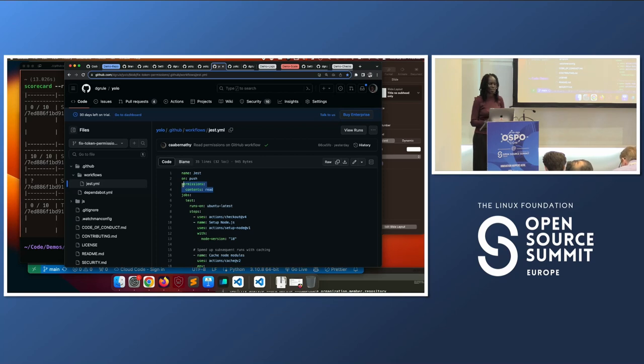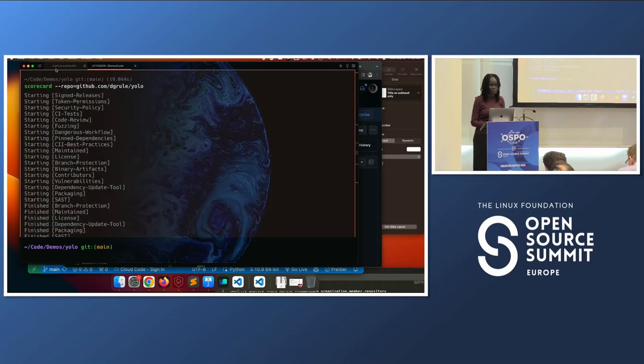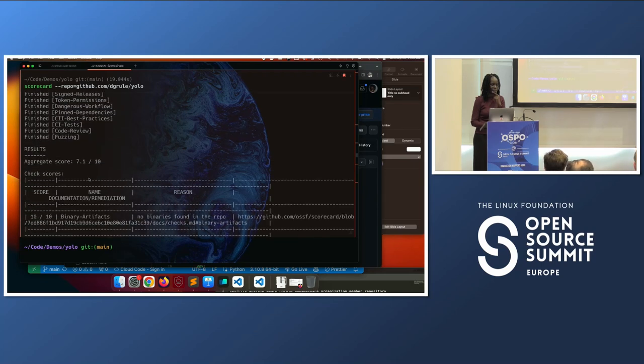So just adding this one line here, which was pretty easy to do, was able to improve it just a little bit more. And then we're able to go all the way to 7.1 after making that change. So that's a very quick and easy way to just bump it up.